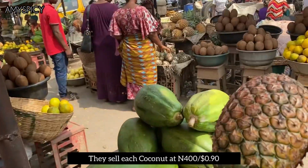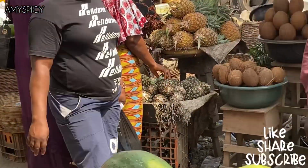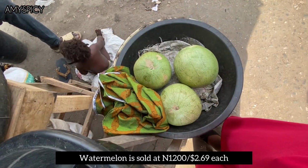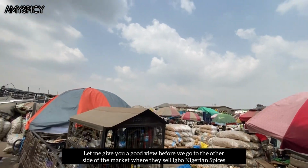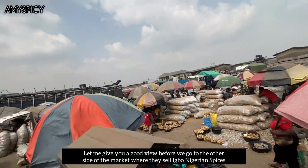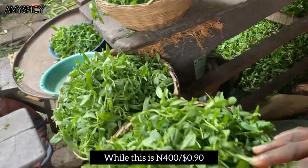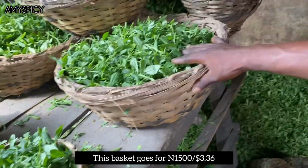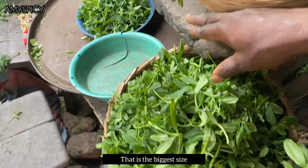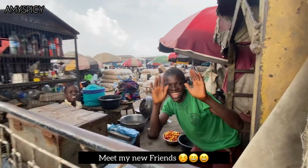How much did they sell the coconut? Which size? Any size. No, don't show me, I don't want to buy. I just want to know the amount. 400 naira. It says how much? 600. This one 400. 1,500. Now the biggest size is that one. The small one is 100 naira. Okay. Hey, how are you? Hi, look at my friends.